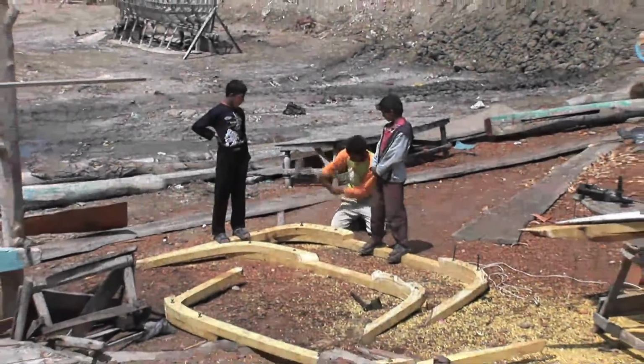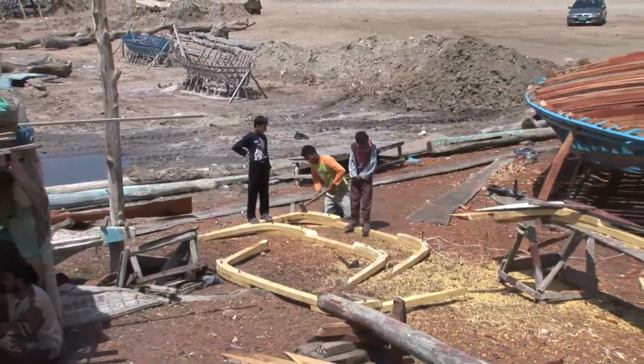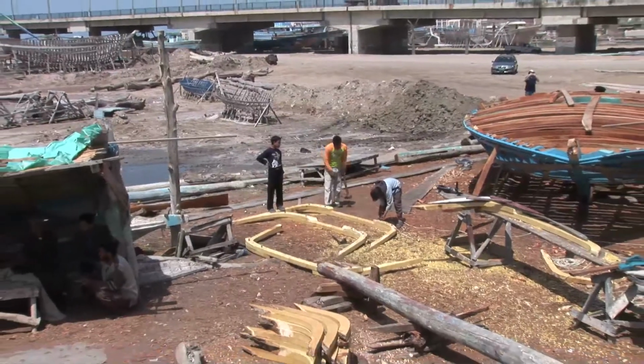Although such a thing is becoming rarer, every now and then a new boat is under construction. From setting the keel to launching, the work can take 5 to 6 months.